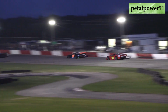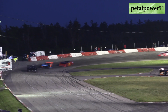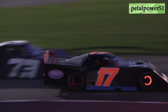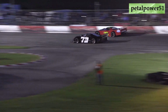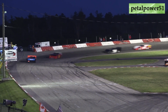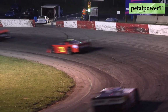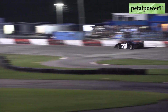Looks like maybe some problems with the 17 of Brandon Passer. Not sure if that left front tire brake rotor is on fire, but there's definitely a really orange looking glow coming from that left front tire here as we close in on 9 laps to go here in the running of the Don Biederman Memorial. We're going to continue on here as Passer continues to set the way. No matter what, he's continuing to put quick times up on the board here.